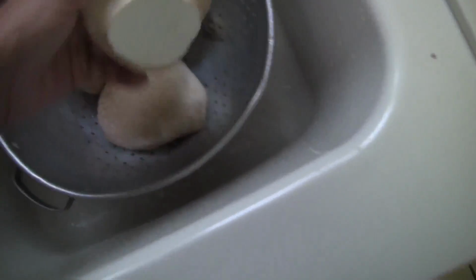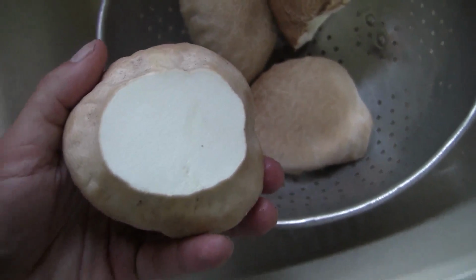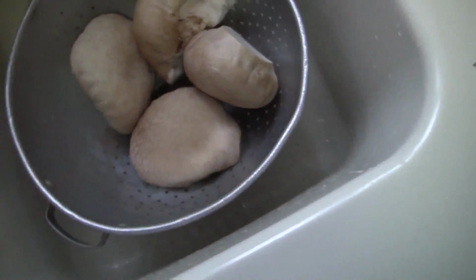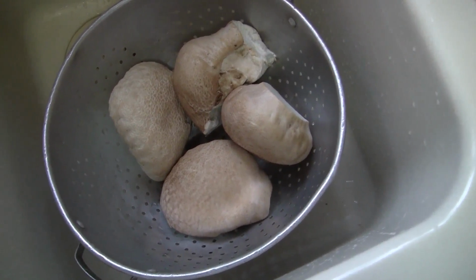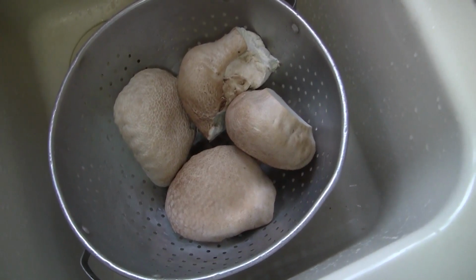So yeah, we got tons of these things. See how this is nice and white? Pretty firm. This is like a primo specimen right here. But yep, they grow in grassy areas, usually with sandy soil. Cemeteries, sometimes you see them. You know, older yards, that type of thing. Usually mid to late summer. And they can get quite big.